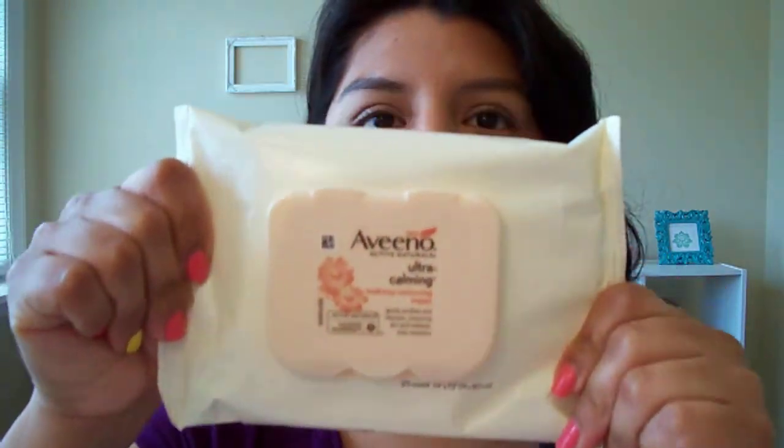I have super sensitive skin, and whenever I try new products on my face, I almost always break out, not with acne, but with just allergic little bumpities. And these, I have not done it. They're really moist. I usually always wash my face after using these to remove makeup. I don't think it's a good idea to just use these cloths to remove makeup and then go to bed, because these aren't gonna get in your pores and get out the real dirt. But these are amazing. And they're not too expensive.